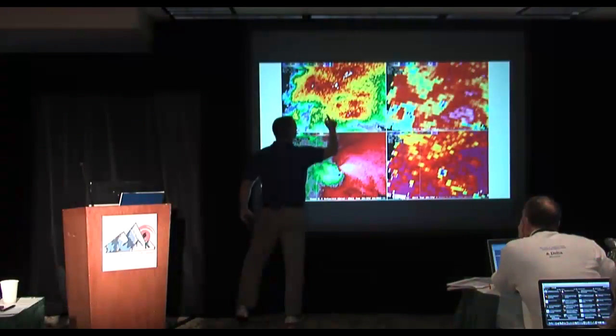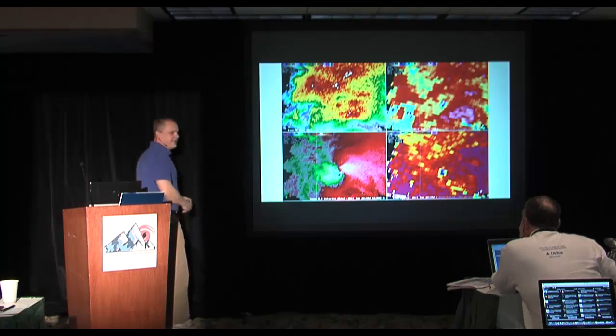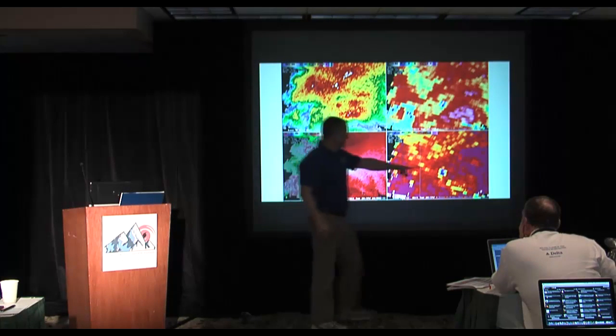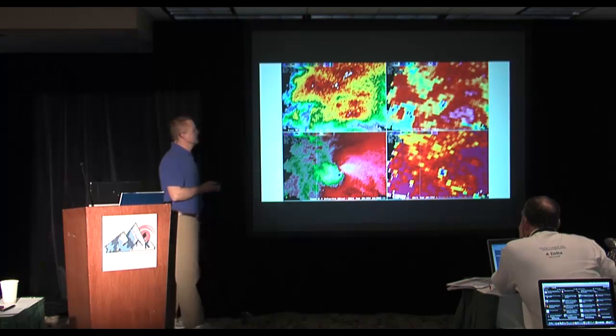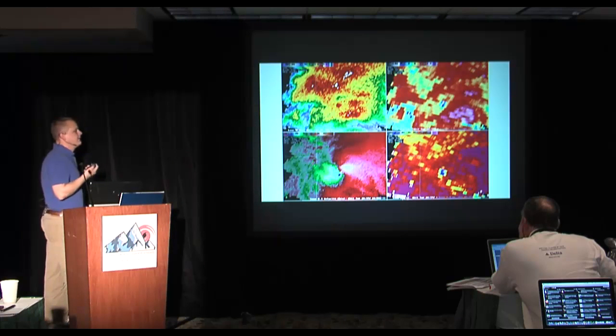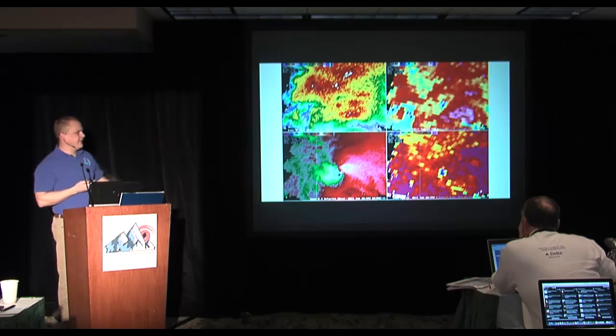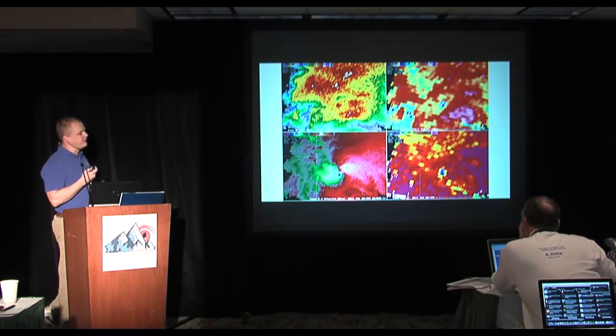No way. Look at this. 50 dBZ surrounding the entire tornado. You're not going to see that. Radar sees it. You can track it, find where the debris is. Lots of important things that can come out of that. So complete confidence that you're seeing probably an extreme tornado given the rotation and the debris signature there.